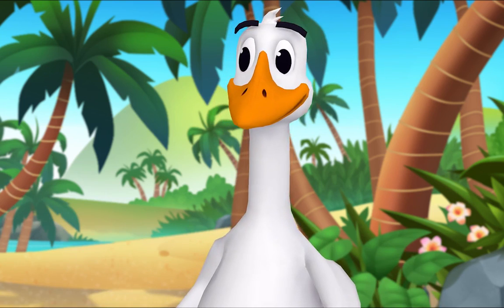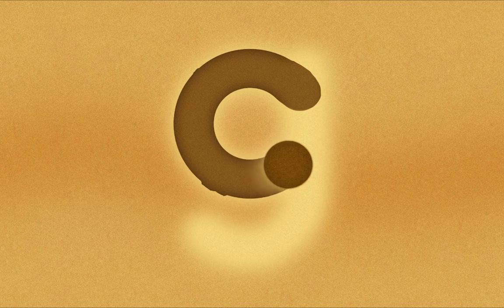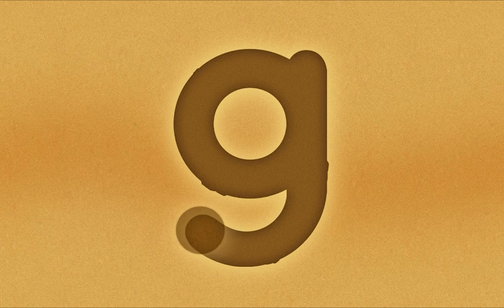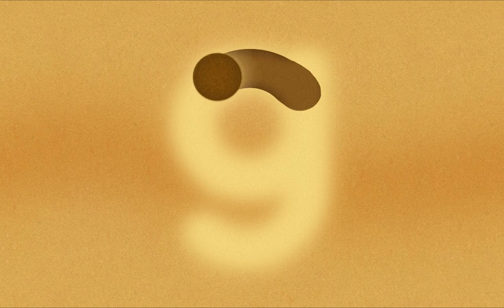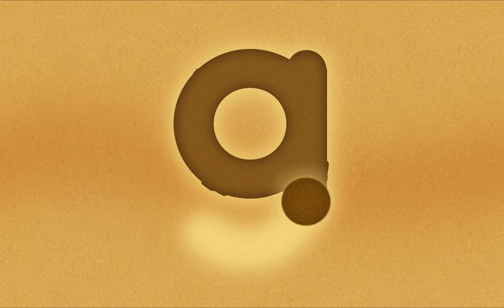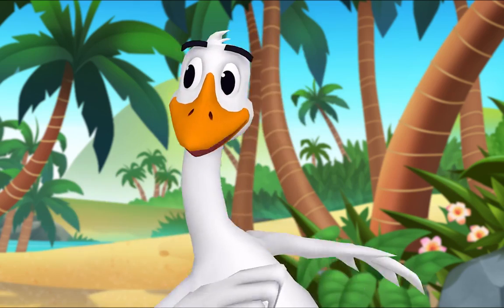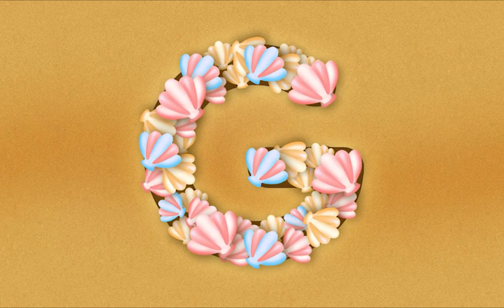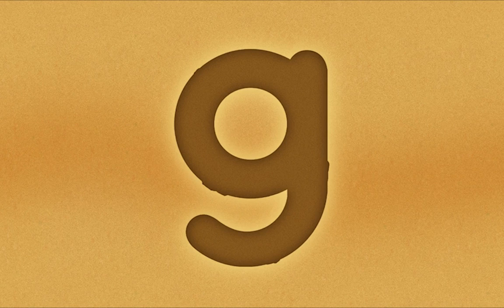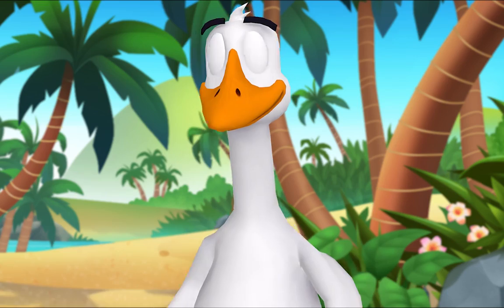Terrific tracing! Now, let's trace the lowercase letter. I'll try it! G! Nice job! I'll trace the next one. G! You did it! Let's look at the letters we made. What's this letter? G! Exactly! Uppercase G. And what's this letter? G! That's right! Lowercase G. Nice job!